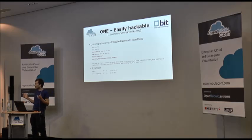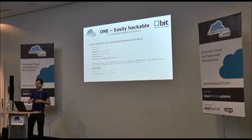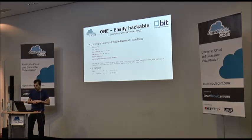So it's easily hackable. We once had the question, we want to migrate over a dedicated link. We've got the dedicated link between our two data centers just for live migration. And we didn't want to route all the traffic through the other upstream switches. So we want to have a dedicated network interface.